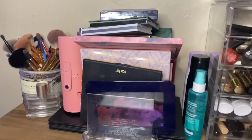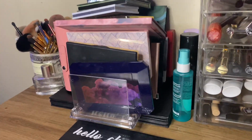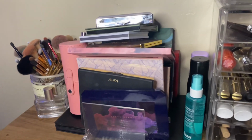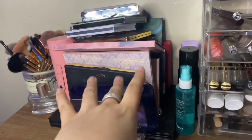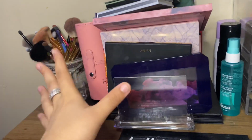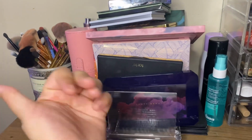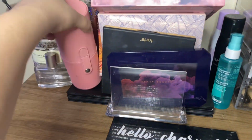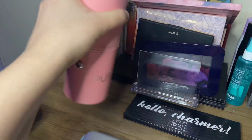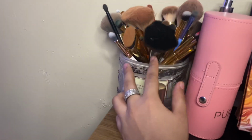As I'm gonna show you guys, like I said, it's not the best and it's messy. So this is where I keep all my palettes. Obviously they're not organized right now. I just threw them on there a little while ago because I was doing makeup. But this section is my palette section, which is most of the palettes that I grab the most. I do have more palettes, but they're in my closet. I have this pure makeup brush here, and then I have this set of brushes here.